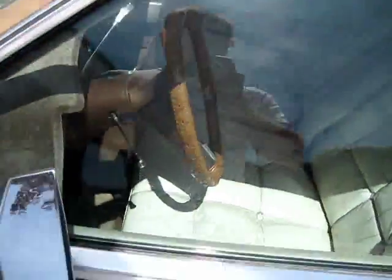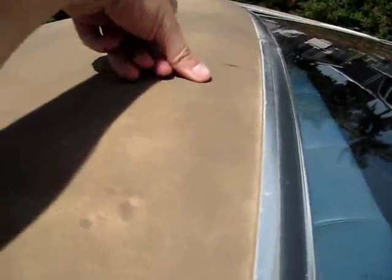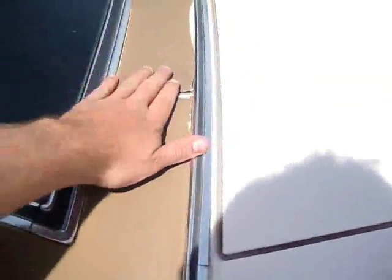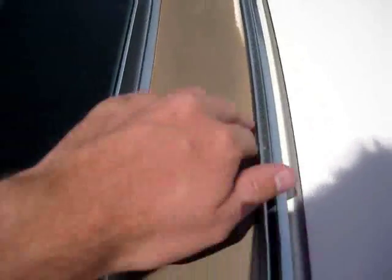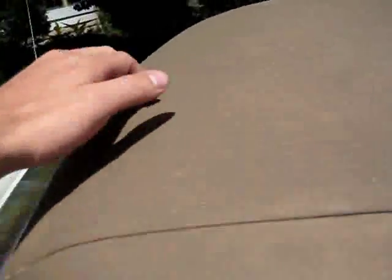One last issue, there's not really any rust on this car, other than, of course, the usual areas. I don't know if you can see, but there's some bumps all along here. So obviously it's getting rusty in there, but they're pretty solid. They're not crunchy yet, if that means anything. But down here, it's all good. Along here, all good.